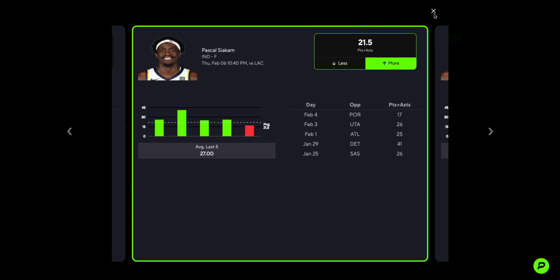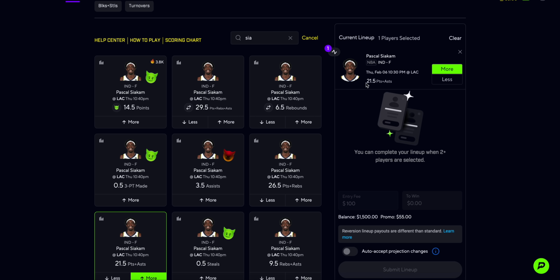With only a 5.5 point spread there, it looks like it's going to be at least close enough. Pascal's been doing a lot for this team. We're taking Siakam over 21.5 points and assists for play number 1.